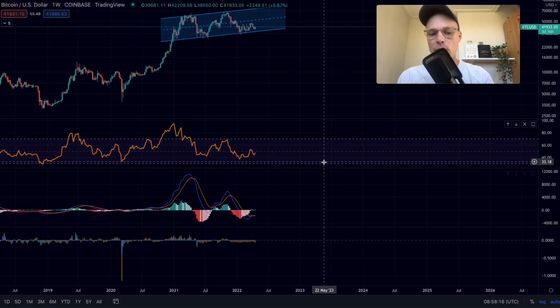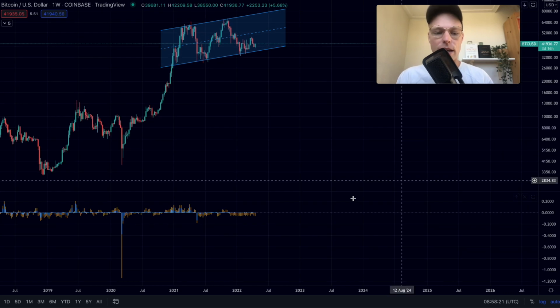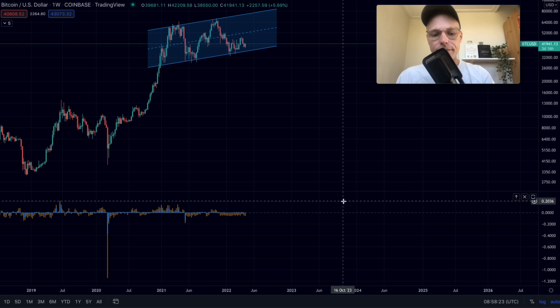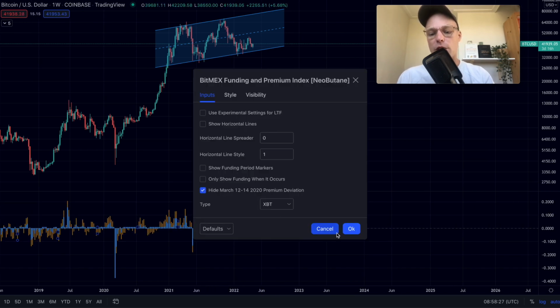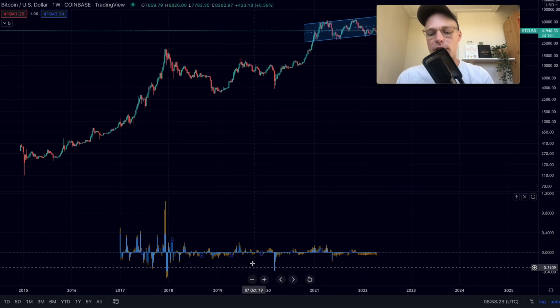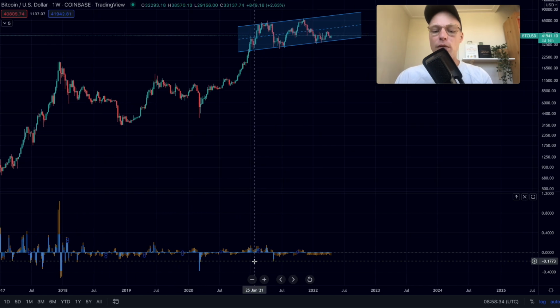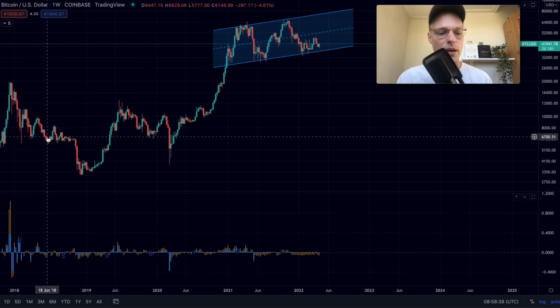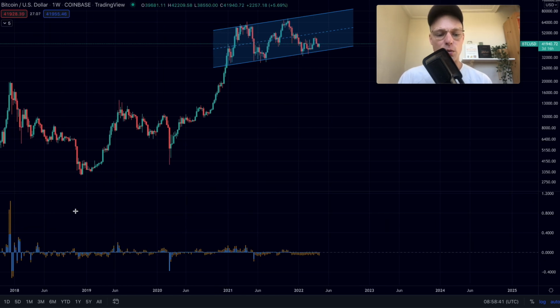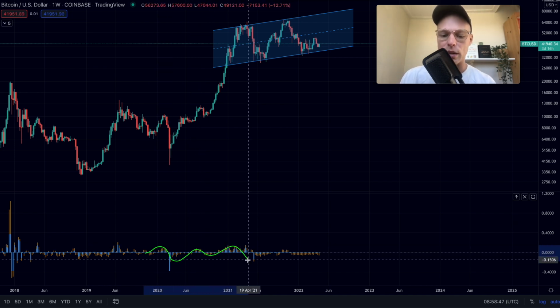But then, guys, when we now get rid of the momentum indicators, the relative strength index and the MACD, and have a look at the funding rates, what we normally do is hide that March funding rate, otherwise it looks a little bit weird. If we have a look at the funding rates on a weekly time frame, we can see that they hover from positive to negative to positive to negative to positive to negative.